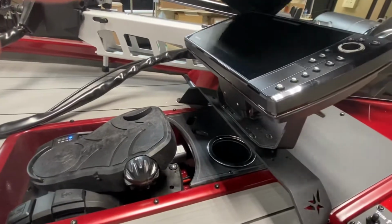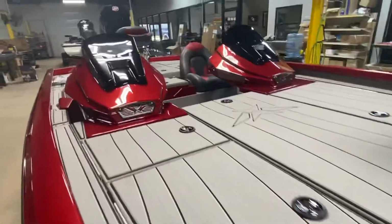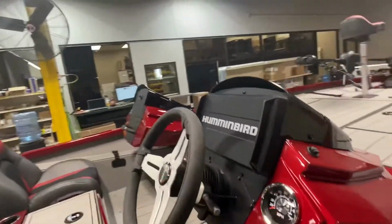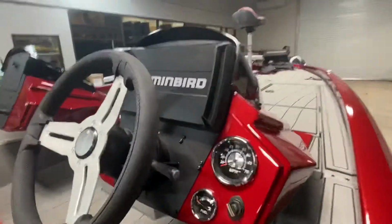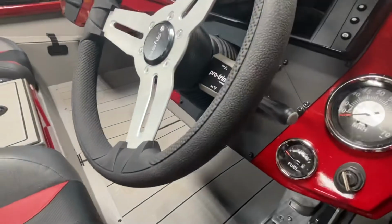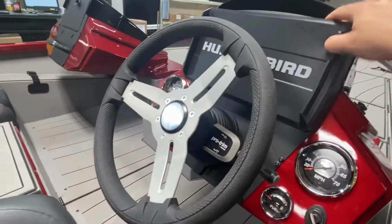Humminbird Helix 10 on the bow. Dual console. Hotfoot Pro trim. Another Humminbird Helix 10 in the console.